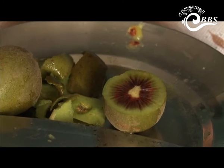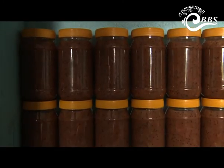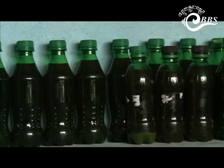Farmers also use kiwi to produce locally made jam, juice and wine. We don't have any electric machines, so all products are purely homemade.